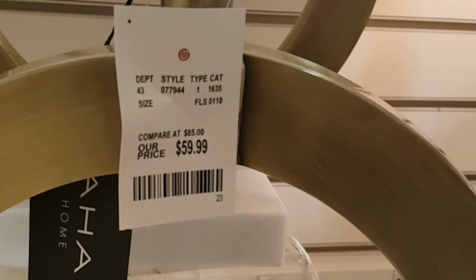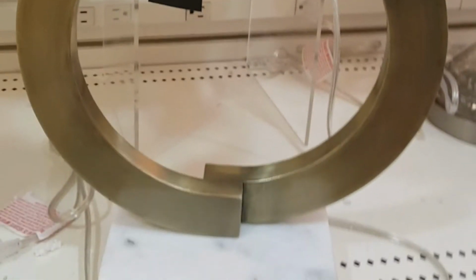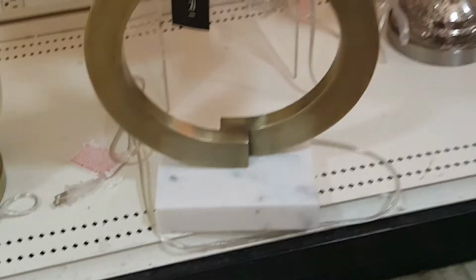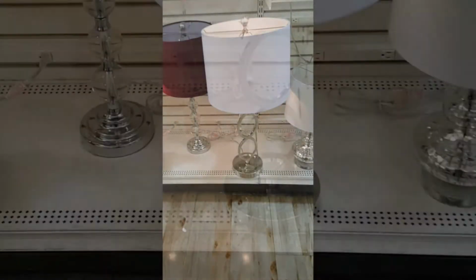And this lamp, I love their lamp section. I always have to check it out. It's $59.99. This is very high end looking. I have seen this in photos for interior design. I really love it. Tahari always makes great stuff.